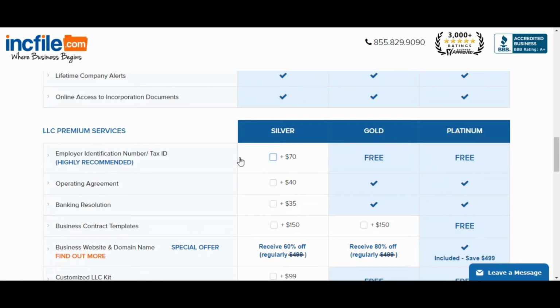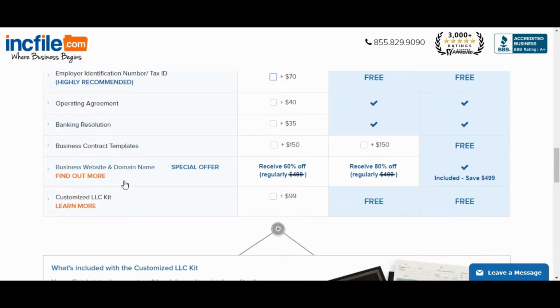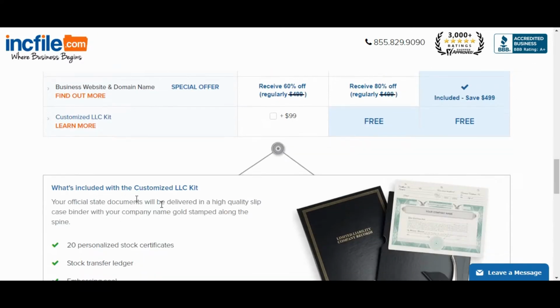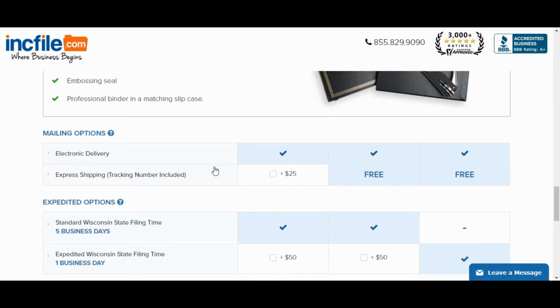Very simple to do. Now, when I was looking at this, I did want an operating statement and a banking resolution. Those were two important things that I wanted, but I didn't really care about contracts. At this point, I don't care about a website. Maybe sometime down the road I'll want that, but it's not important now. And then the LLC kit, which was nice to get everything formulated into the same package. It was free, so I thought I might as well do that.